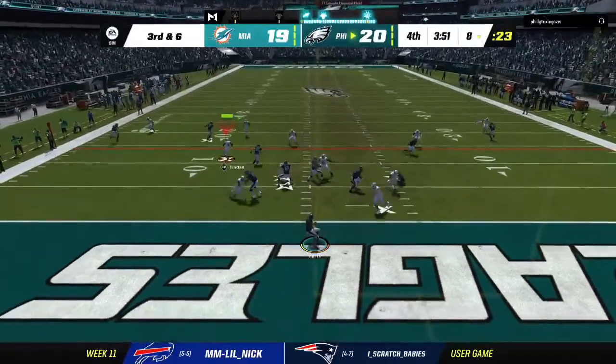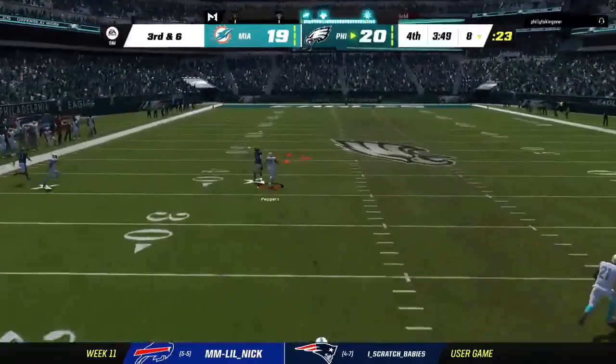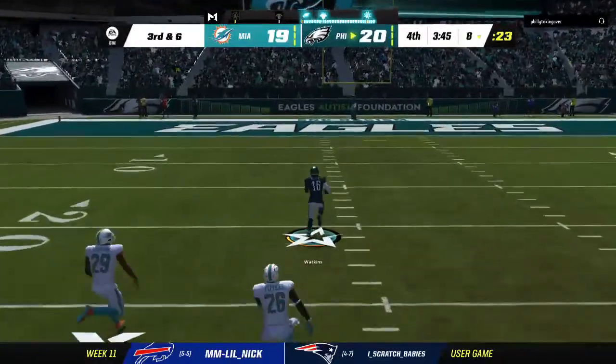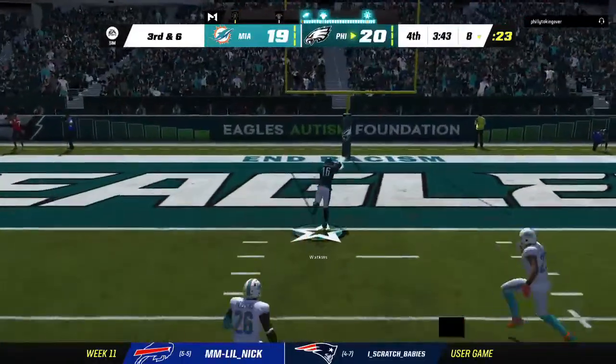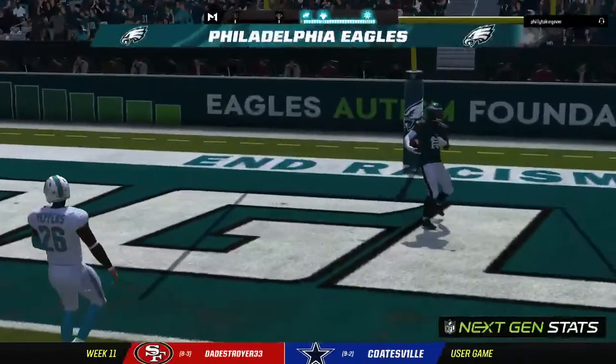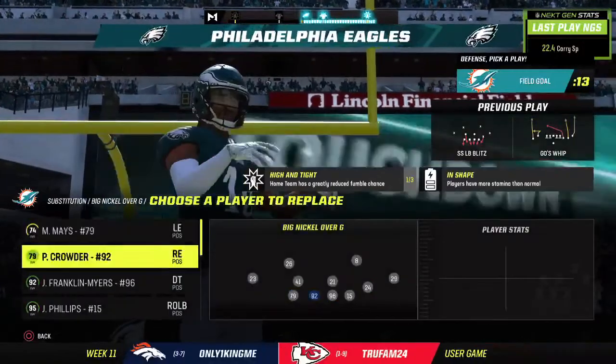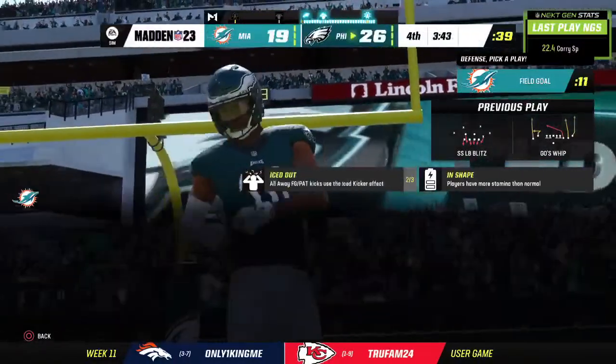I think they need him, and this is his time to shine. He's going to look deep for Watkins. Oh, this is taken in. It's complete. Touchdown, Philadelphia. Well, they were back in the shadows of their own goalpost, and that flipped quickly.